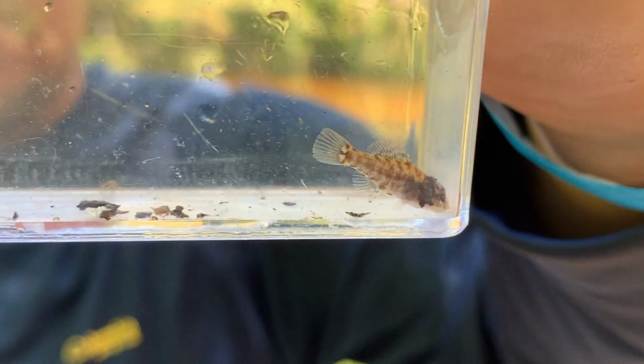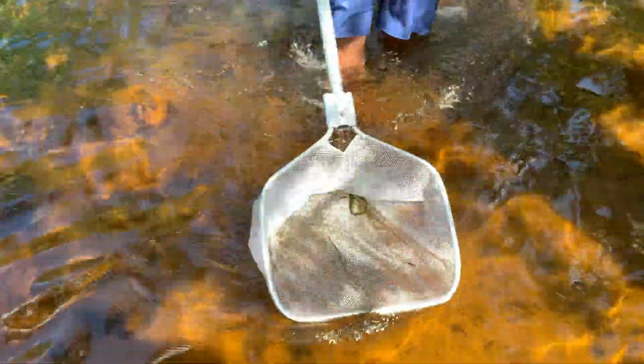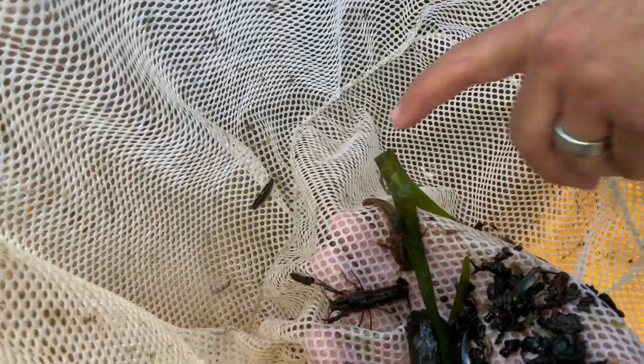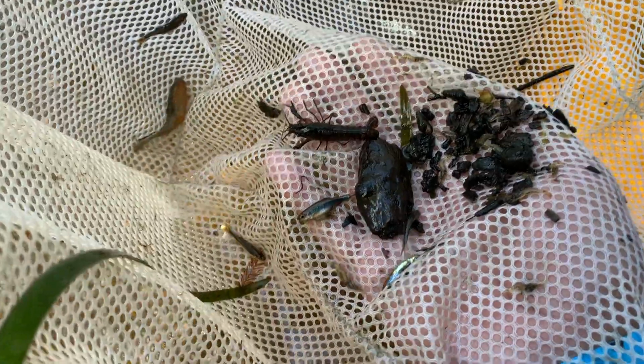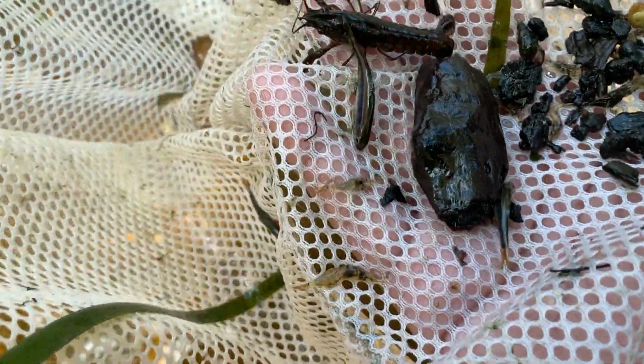I believe this is a female. So we're first gonna change the water on this and then try to find some more. Strikes again? Let me see. Oh, dude. There he is. Oh, dude. Another and a crayfish. Mad Tom, a crayfish. Dude, nice catch, bro. Nice netting. And a bunch of these shrimp and shiners, dude.